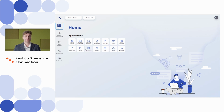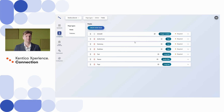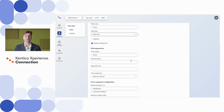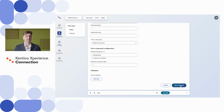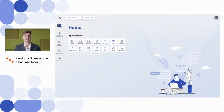To demonstrate some of the developer experience, let's have a look at the page types application, which enables developers to define data structures for content modeling. We will edit the article page type using the field editor. We can expand, for example, the teaser field, and down there we can also expand the data type dropdown, which shows all available options. We can, for example, change the field caption to teaser image, so that it describes more what it's suitable for, and then down below we can save the changes. Most system objects in the new administration interface use the new field editor so that technical personas have an easy-to-use interface for configuring such objects.